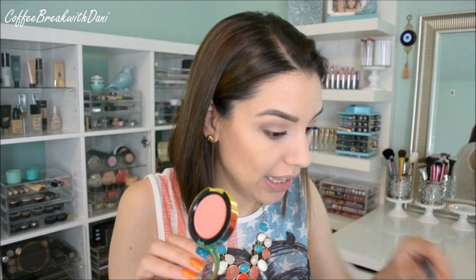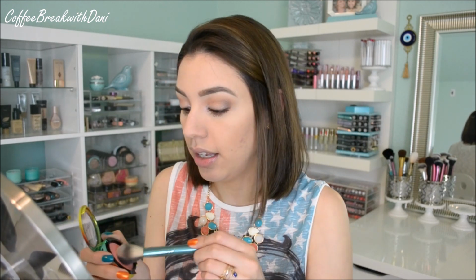So we're gonna apply this one, and I'm gonna use last year's Alluring Aquatic MAC brush. This is the 127 and it's a split fiber brush. You see that? So let's just put the sucker on. I haven't actually tried it. I swatched it, but I haven't put it on. So we'll see how this looks.